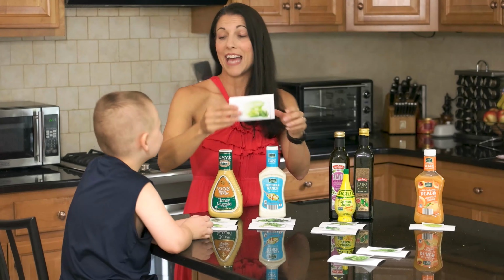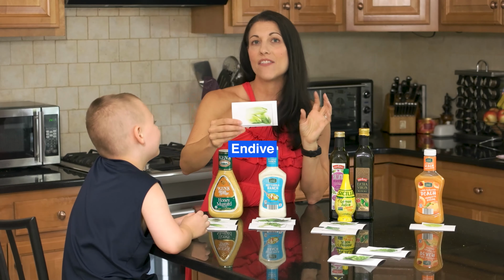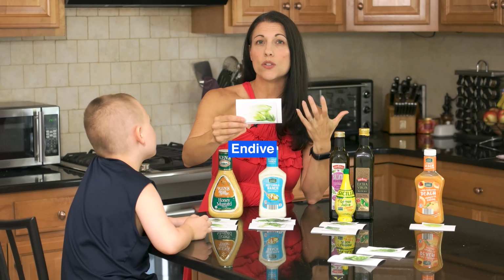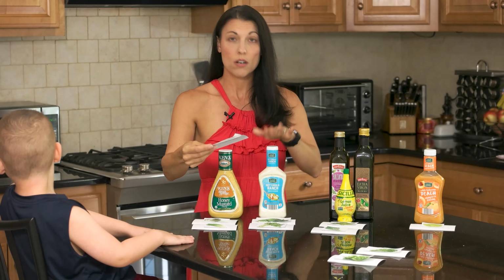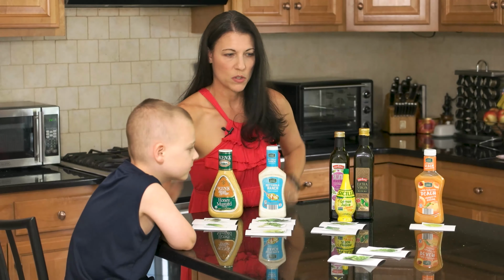This one is called endive. Endive has kind of bitter leaves, guys, so these are heavy. You need something thick and creamy to really give it some punch. Blue cheese or ranch. Got two left.